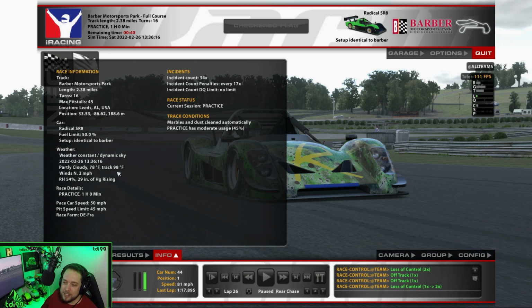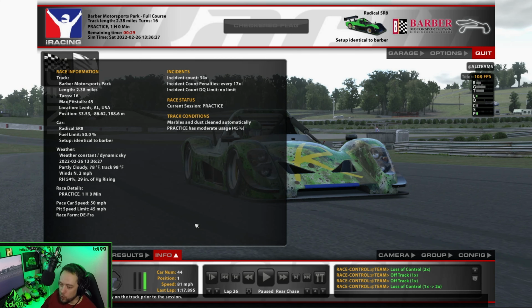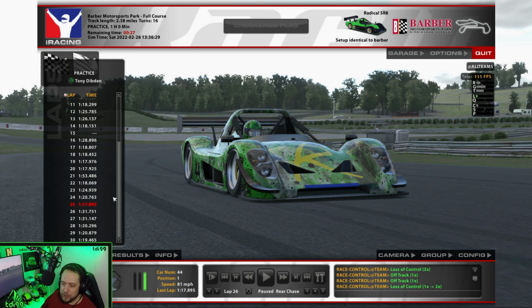Track temp, you can see there, 89 degrees Fahrenheit. You can see the setup there, we're using the identical Barber setup, which is one of the iRacing fixed setups for this track, which is fine. And moderate usage for the track usage, 45% is what I always use. The lap I'm actually going to show you is lap 25. We did maybe hit a few walls on lap 15.